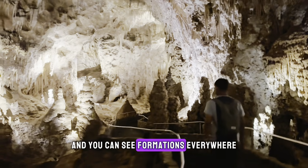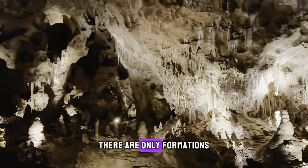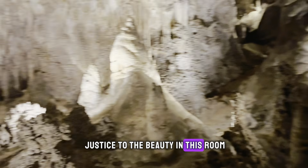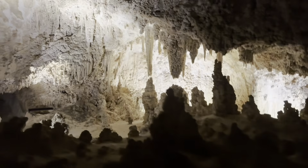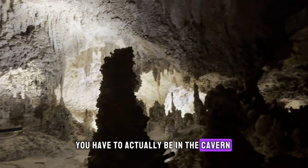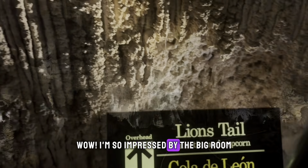And you can see formations everywhere, like wherever your eyes meet, there are only formations. My camera definitely doesn't do justice to the beauty in this room and how humongous this room is with all these formations everywhere. You have to actually be in the cavern to see and feel the grandeur. Wow, I'm so impressed by the big room.